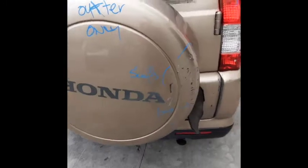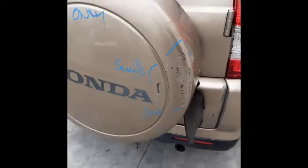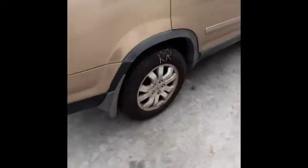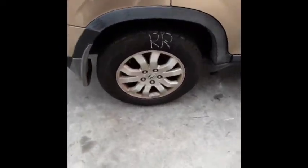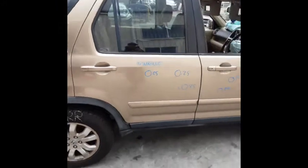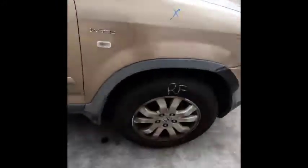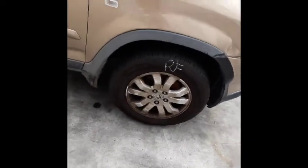Spare wheel cover has a few gouges and scuffs, and it is only the outside of it. Right rear 16-inch factory alloy mag with a good tyre. Right rear door 3 small dents. Right front door 2 small dents. Right power door mirror and a right front 16-inch factory alloy mag with a good tyre.